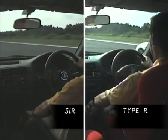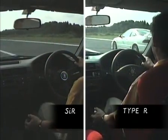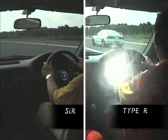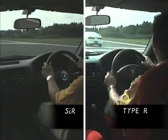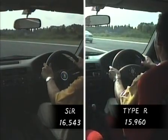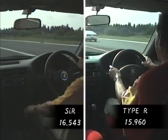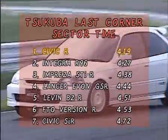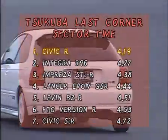In comparison to the base model, the Type R engine, which has an additional 15 horses, has an earlier shift point. That results in a 0.58-second difference over a quarter mile. The sector time at the last corner in Tsukuba was even faster than the INTEGRA R.